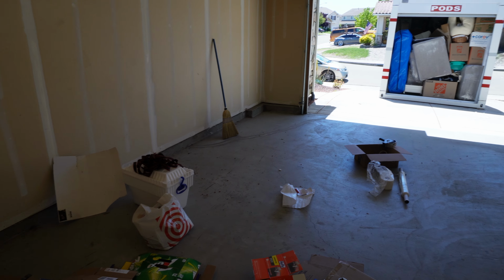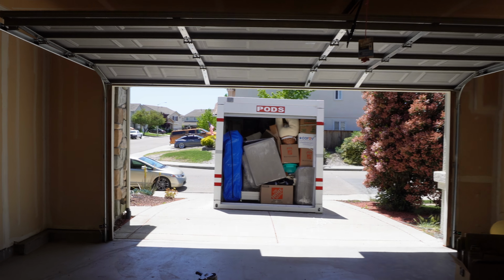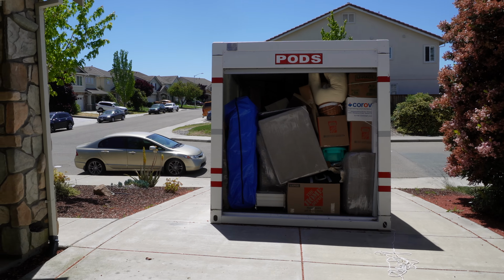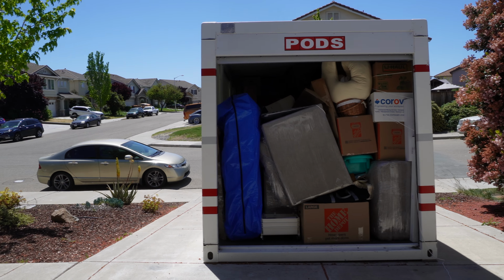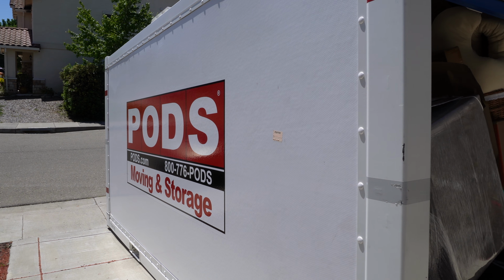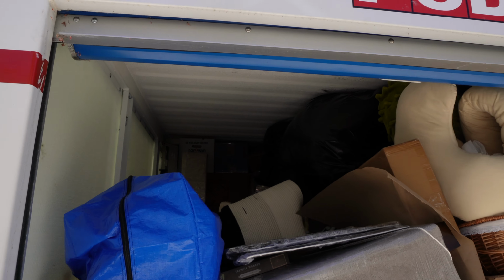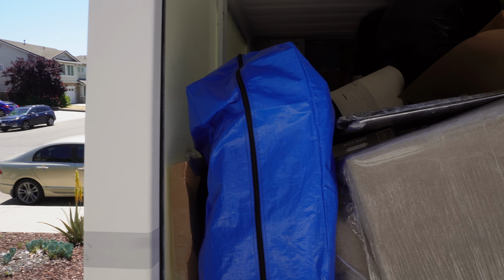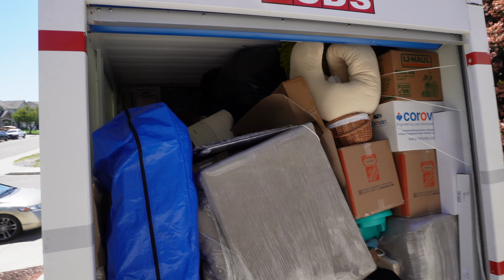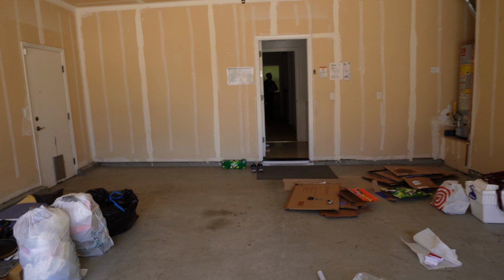So here's the garage and there's the pod. All of our stuff is in there. It's kind of crazy because that's literally everything that we own. It's not that big, but there's a ton of stuff in there. There's our mattress. We were kind of scared that it wasn't gonna fit, but it did, so yay. But yeah, that's all of our stuff. And everything in here is pretty much junk.